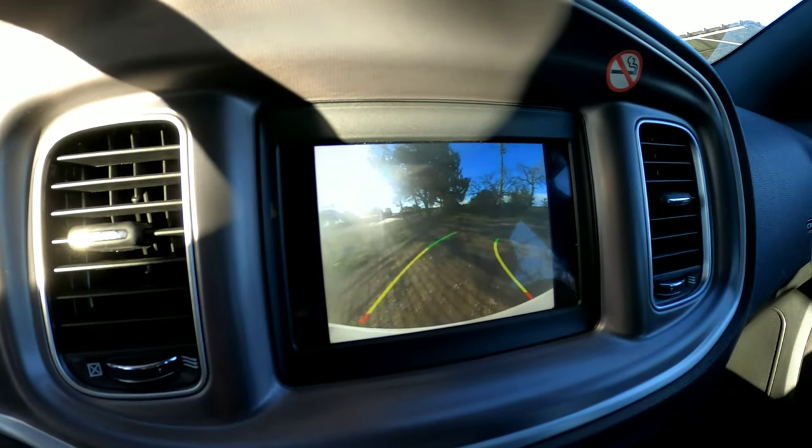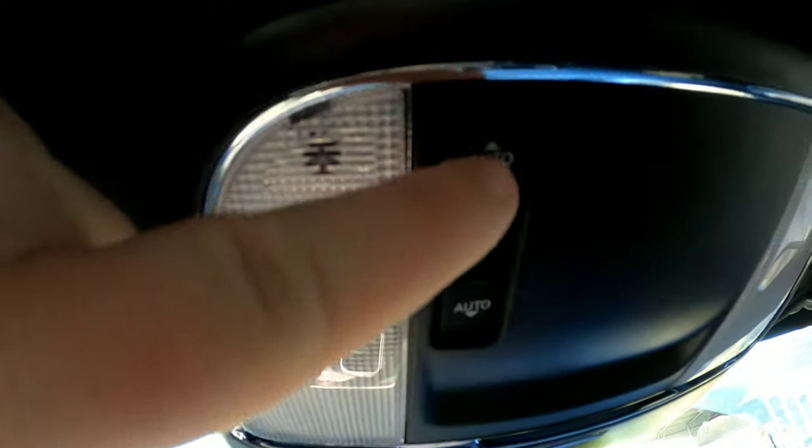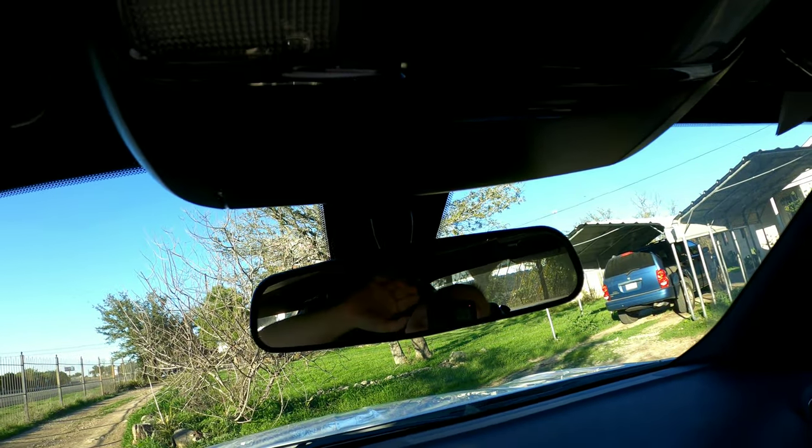Again, if you do use a backup camera, oh, that's what it looks like, by the way. I forgot to show y'all that. Oh, also real quick, so these I believe are the mics for the phone. Also, you've got your auto open here for the sunroof. We'll kind of get into that. Lights and sunglass holder, rear view mirror, that sort of thing.